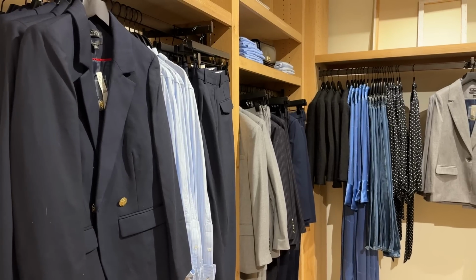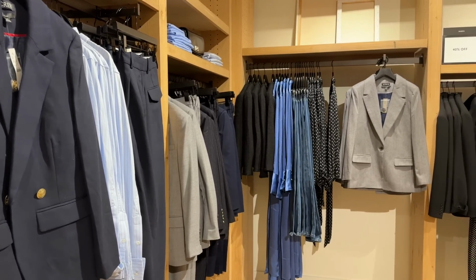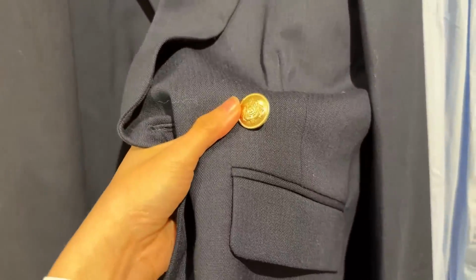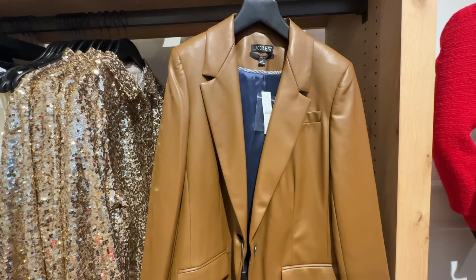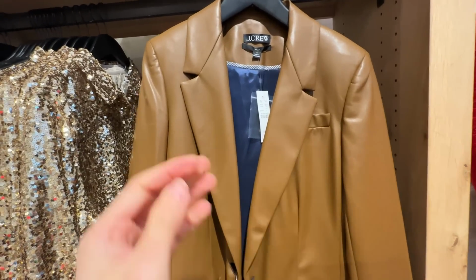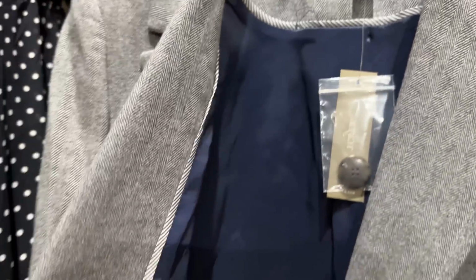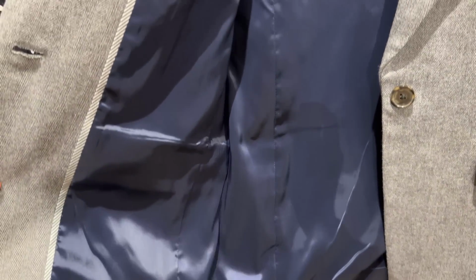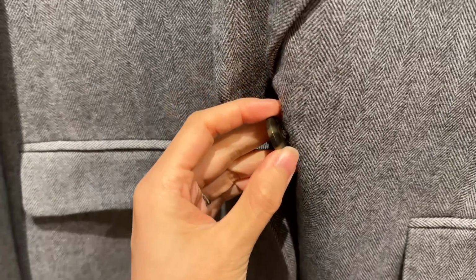Moving on to suiting. I feel like J.Crew always did a good job with suiting, so let's hope that hasn't changed. But they use these cheap buttons on the blazers too. Why? This blazer is called Willa. It's one of their classic styles. The faux leather one we saw earlier is also a Willa. You can already see there's loose strings coming out. And same thing as the coats, the piping is extra wide and it doesn't look that great. But these buttonholes do look neat and the buttons are reinforced.